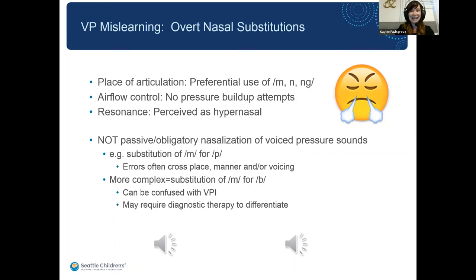What this is not is passive or obligatory nasalization of voiceless pressure consonants that we think of when we're thinking of VPI. What I'm talking about is if a child says an M for a P. So if I say, all right, let's say pop, and they say mom, then that error crossed manner, it crossed voicing. That was a really atypical, not at all close production of P. And so I know that they weren't trying to say P and it just was nasalized because of the structural deficit, because they voiced it. There's a lot of stuff going on there. That's a red flag for an overt nasal substitution.